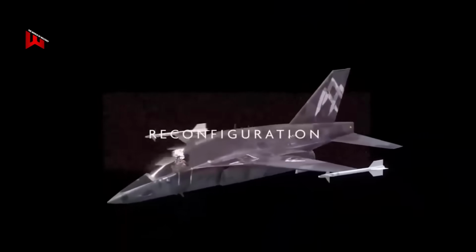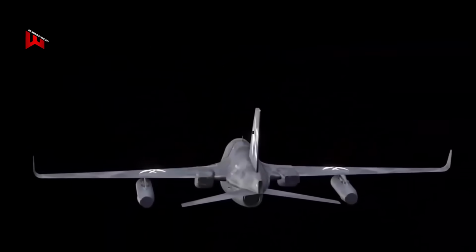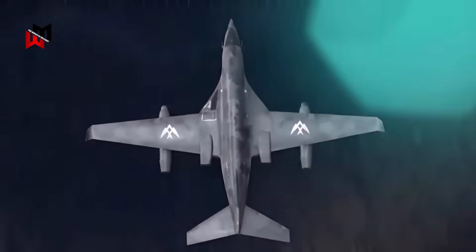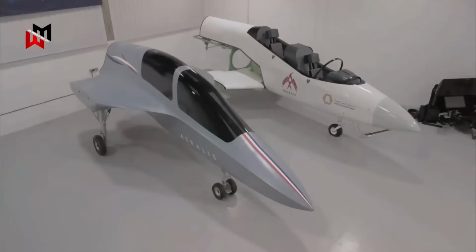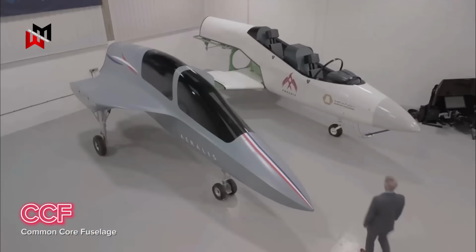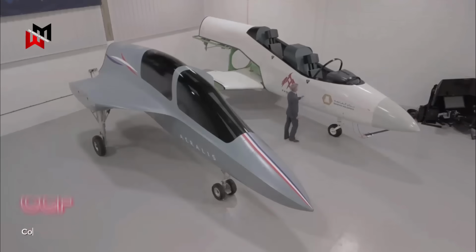Modular system that would enable you to deliver capability for a number of different scenarios is something that we're very interested in. The Royal Air Force is redefining military aviation through its partnership with Aeralis, a UK-based aerospace innovator developing a groundbreaking modular jet. Designed to replace aging trainer fleets like the Hawk T-1 and T-2, the Aeralis system uses a common core fuselage, CCF for short, that can be quickly reconfigured with different modules to suit a variety of roles, making it the world's first modular military jet system.